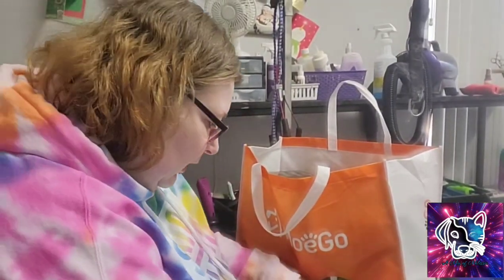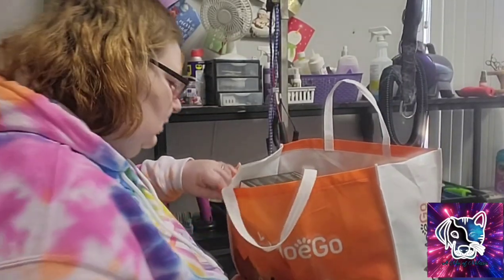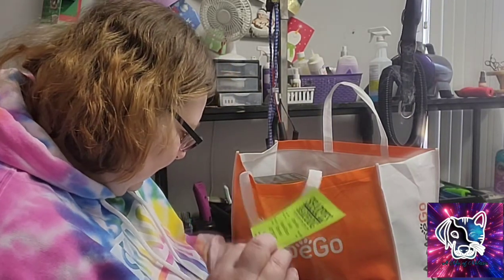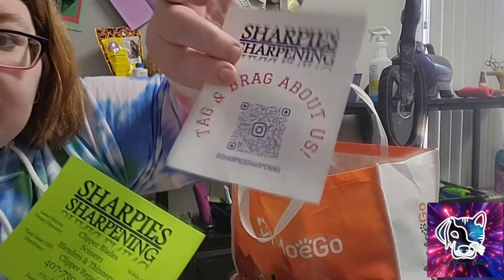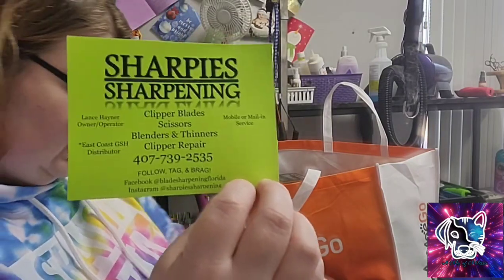Anyway, these were by, is this the right one? I think this is the right one. Yeah, I got these from here, Sharpening Sharpies, and here's a QR code if you want to scan that. But this is where I got these from.